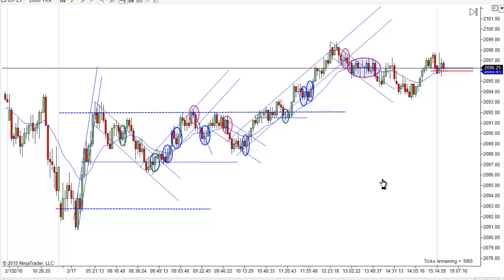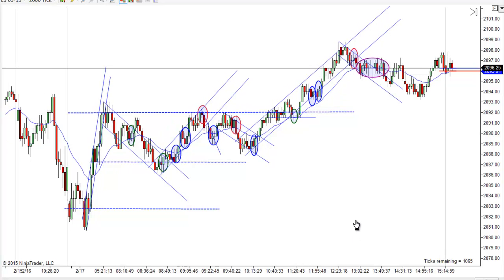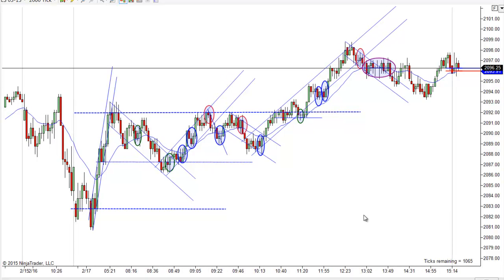So not much more I can say about today, other than I think you were better off to play the range early on and just draw your shorter term trend channels and just follow the rules. And that's that. So again, not much more I can add to today.